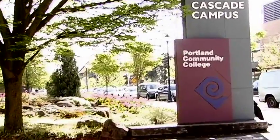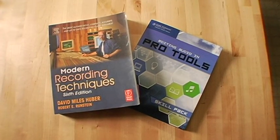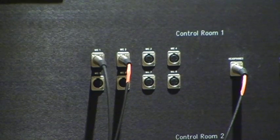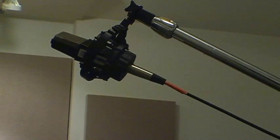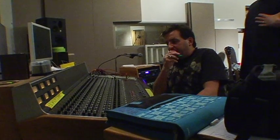Students coming into the program can expect to learn all of the core basic physics that govern what happens in the recording studio. Students will be able to pick microphones, place microphones, manipulate and control their acoustic environment, understand the equipment, be able to do maintenance, people skills, business skills, and hopefully promotion as well. I want them to be successful.